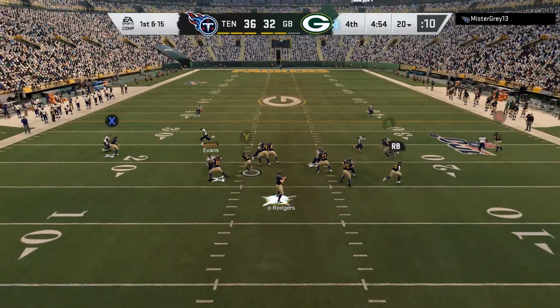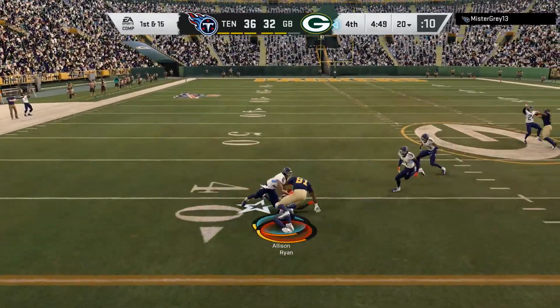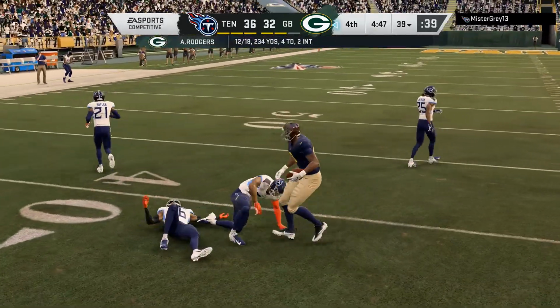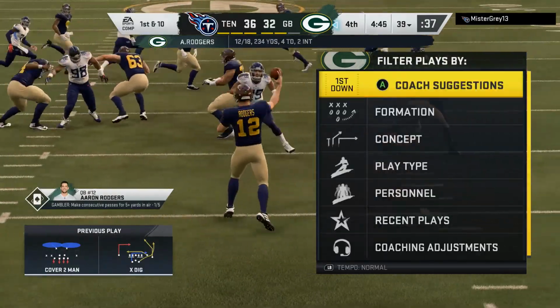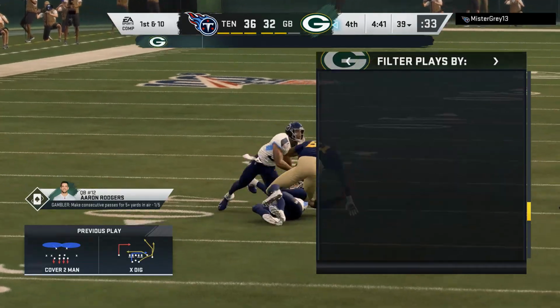From the gun, it's Rodgers. Open here is Allison. That's complete. And he gets this one just shy of the 40. They'll mark him down at the 39. Give him 19 there as the drive marches forward.